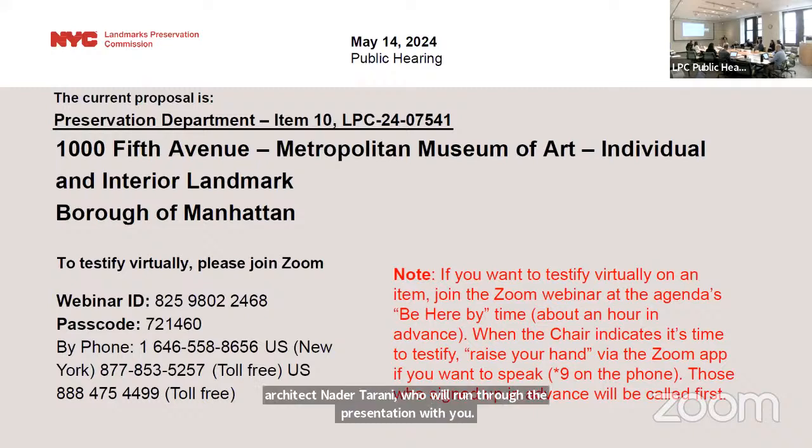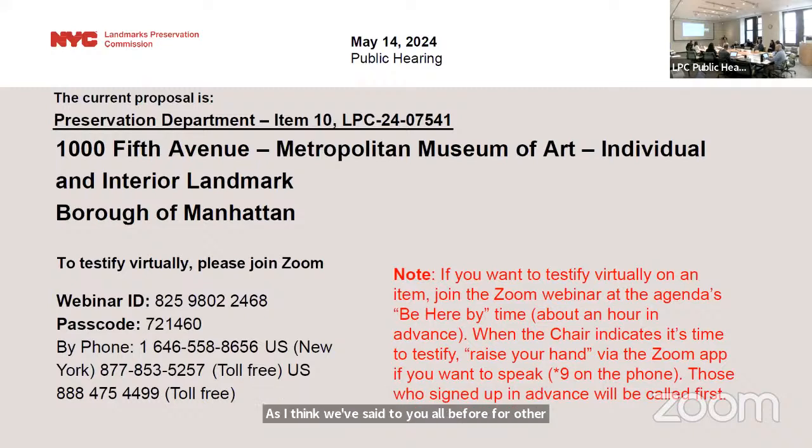As we've said to you all before for other projects, every time we renovate our galleries, we have the opportunity to renovate the infrastructure above and around those galleries. So that's why we're here before you today. We are renovating our Ancient Near East and Cypriot galleries, which are totally interior to the museum and outside of the designated interior landmark. But as part of this project, we are going to replace one of the skylights above the galleries with an opaque roof. And that's why we're here before you today. And Nader will go through all the reasons why we're doing that with you. Nader?